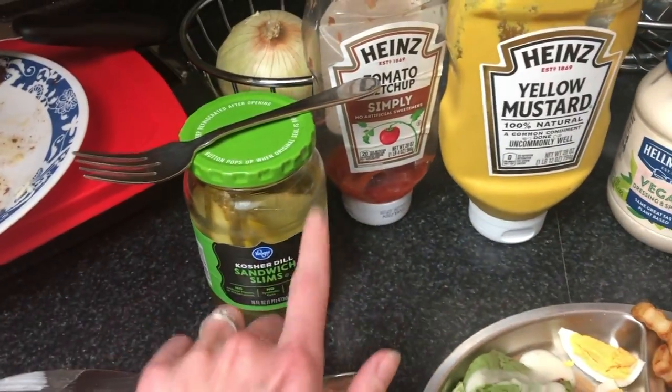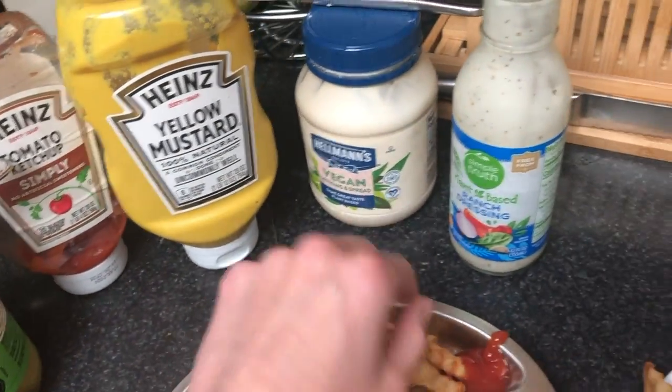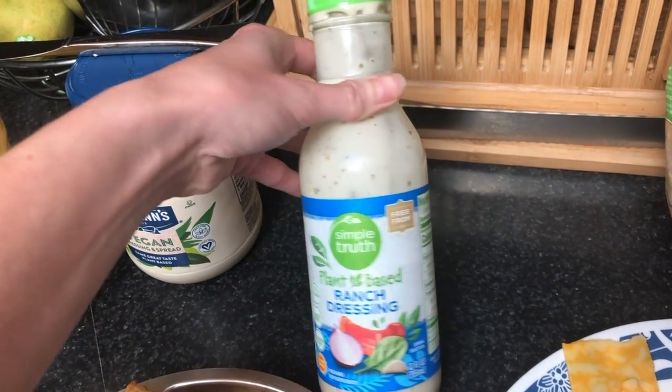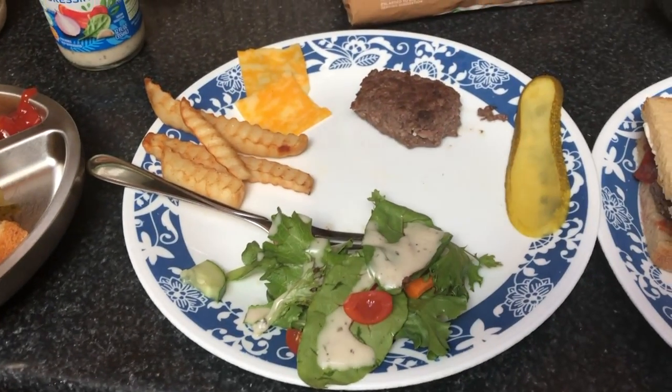And here are the condiments. We have pickles, ketchup, mustard, mayonnaise. And because my son and I are dairy sensitive, we have the vegan gluten-free ranch as well. But that is Tuesday's dinner.